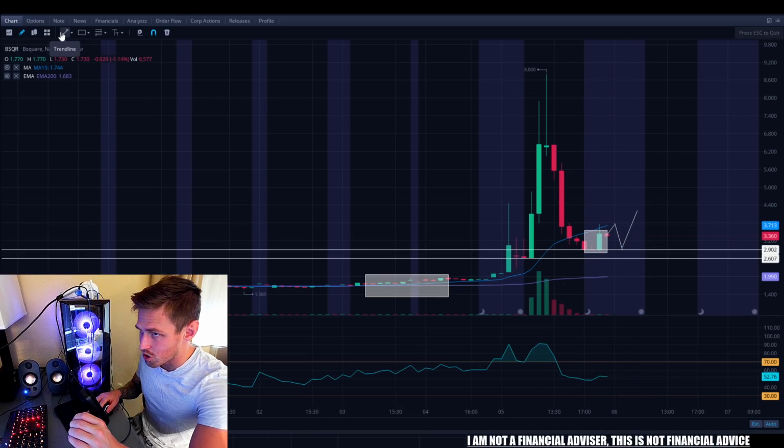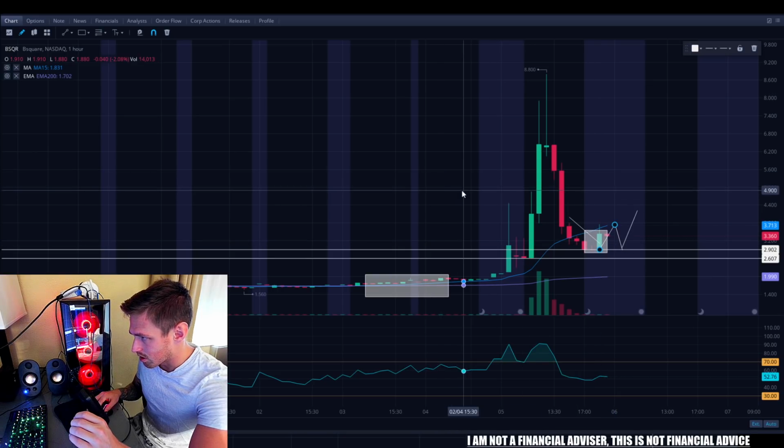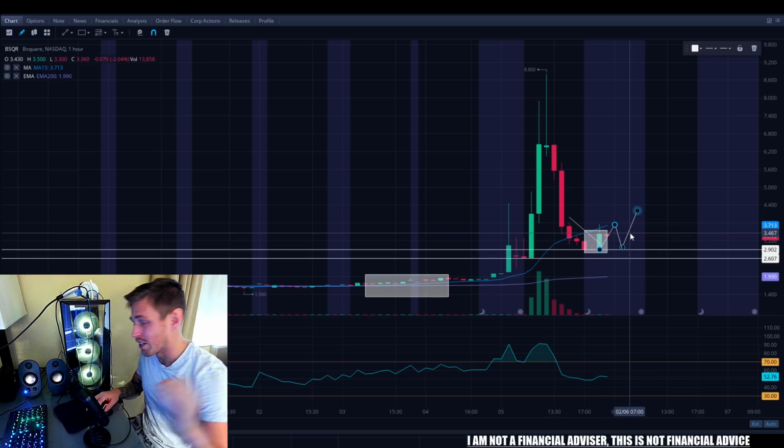It will form what is generally known as a W formation, a double bottom. That is what I call the George W. You can see that it forms this nice W formation. So if you do see this come to fruition and you get the opportunity to buy at 2.90, you see a nice wide range candlestick that comes in for a trend reversal.